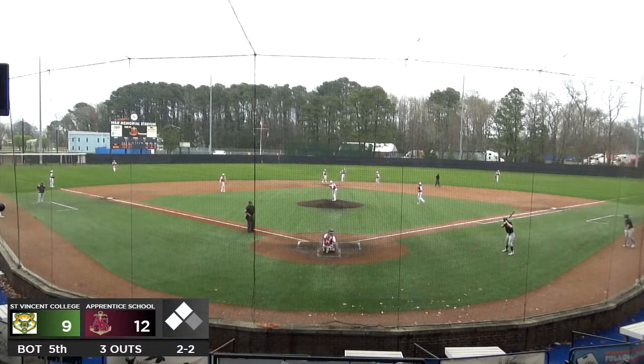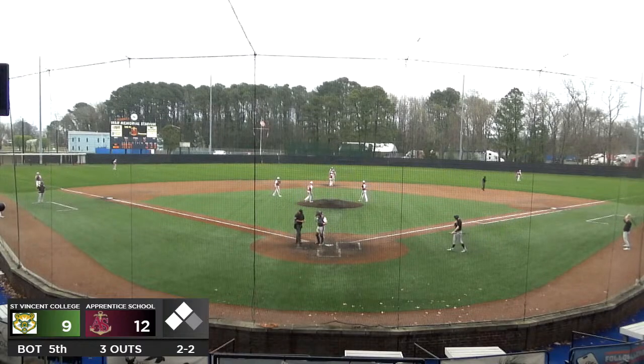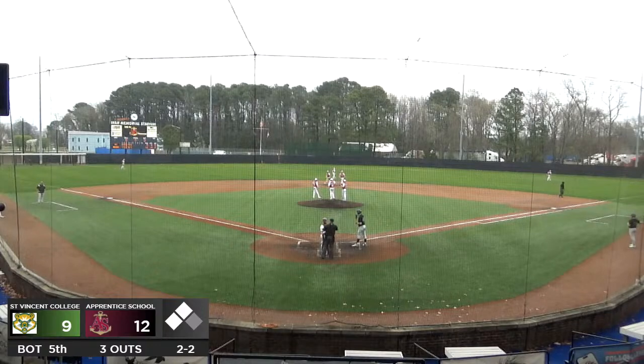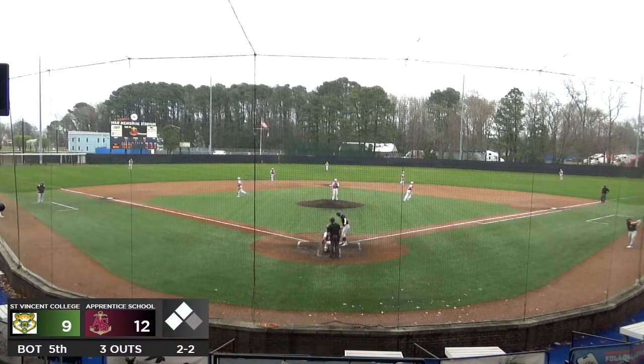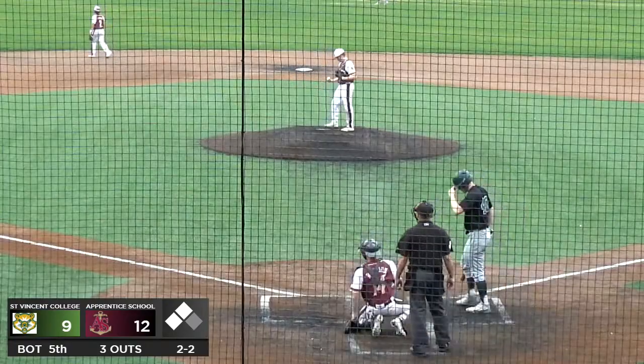Welcome back. Justin Bradshaw's in to pitch. If you were with us for game one, he closed out game one. He threw the last two outs of game one. So he's back up to pitch again in this game here in the top of the sixth inning. Due up is Turpik, the first baseman. The first pitch he sees is a ball.